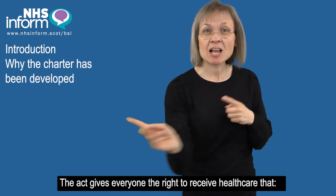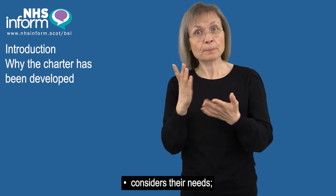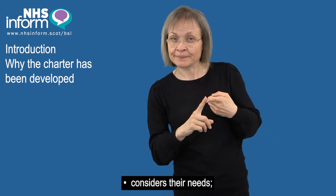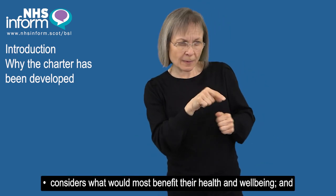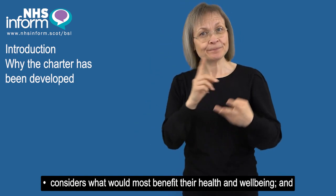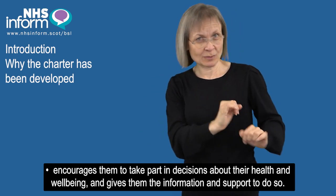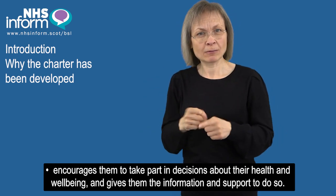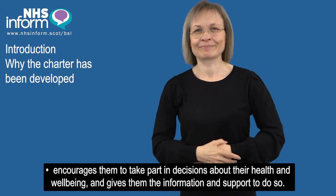The Act gives everyone the right to receive health care that considers their needs, considers what would most benefit their health and well-being, and encourages them to take part in decisions about their health and well-being, and gives them information and support to do so.